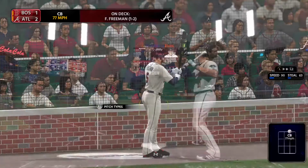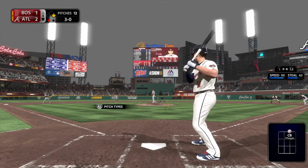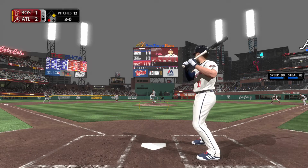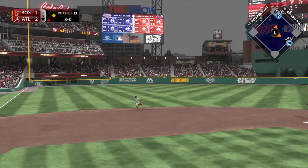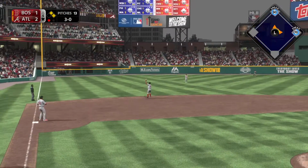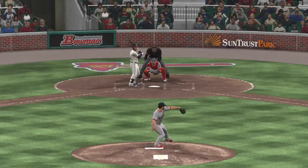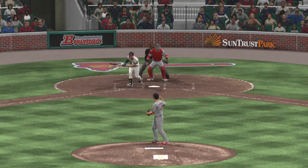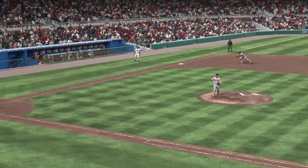3-0 now. Freddie Freeman there. He'll hit next. 3-0 pitch. Hard on the ground towards short. That gets through, and he'll reach base again on his second base hit of the game. Just a nice piece of hitting right there. He's able to keep his hands inside that ball, stay square as long as possible, and feed it into the opposite field for a base hit.